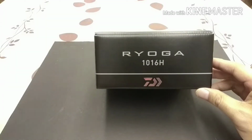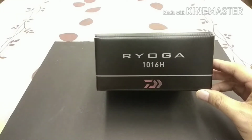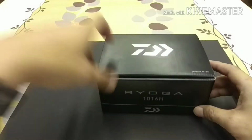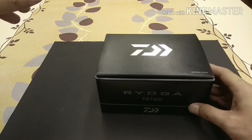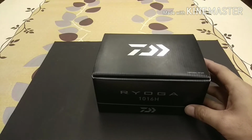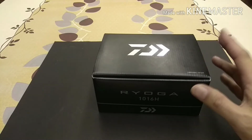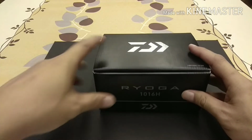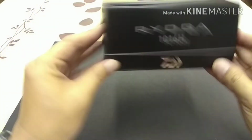And I nearly committed to a Southeast Asian model that was released last year. Red and black, only available in Southeast Asia, with more drag power, up to 7 kgs. Eventually I didn't go for that as well, because there were a few things about the specs that made me a bit apprehensive. I felt there was some mismatch of how that reel was actually done up, with the SV spool, high power drag, short 80mm handle. It just didn't seem very right. So anyway, I'm very excited now because this is the 2018 Ryoga, the 100 size.